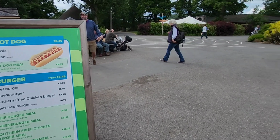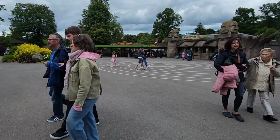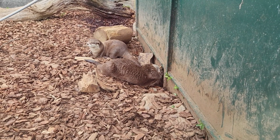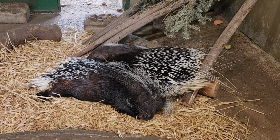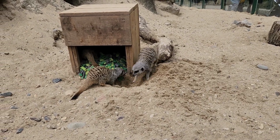Here there is plenty of food that you can buy. There are additional areas to see more animals, so we have otters, porcupines, and a walkthrough section of meerkats.